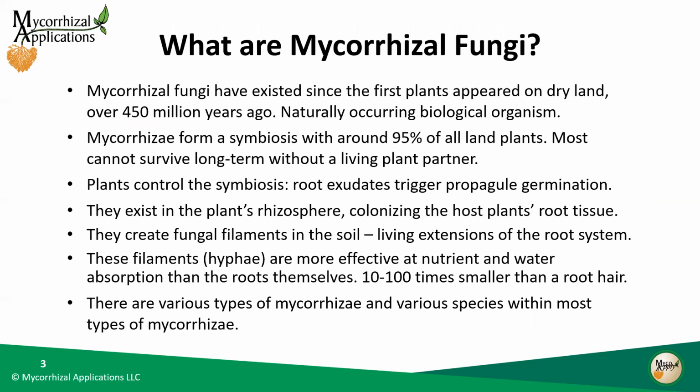The nuts and bolts of the presentation starts off with just explaining what mycorrhizal fungi are. It's believed that mycorrhizal fungi have existed since the first plants on Earth, on dry land, have existed, bringing those out of water essentially 450 million years ago. They are a naturally occurring organism. Mycorrhizae form a symbiosis with about 95% of all land plants.